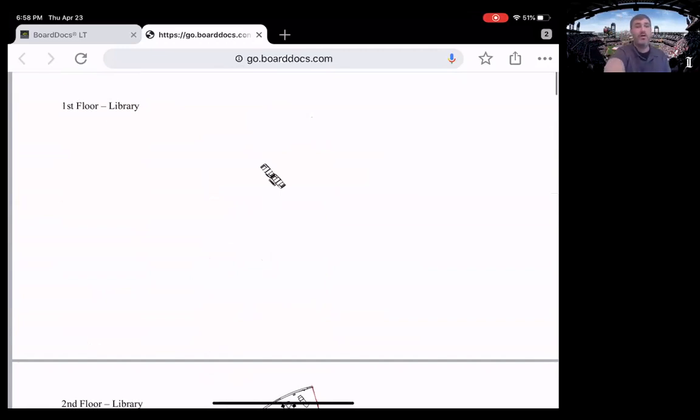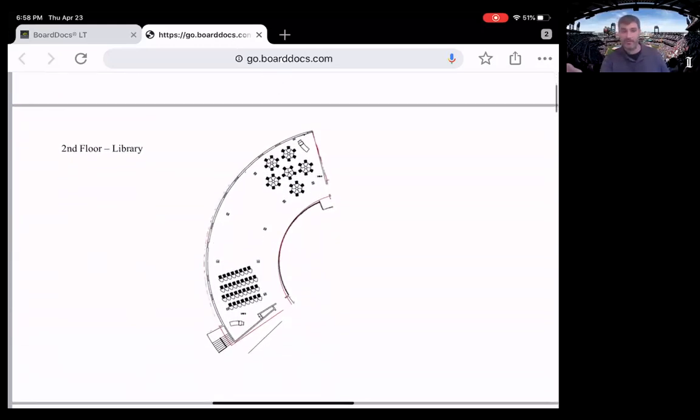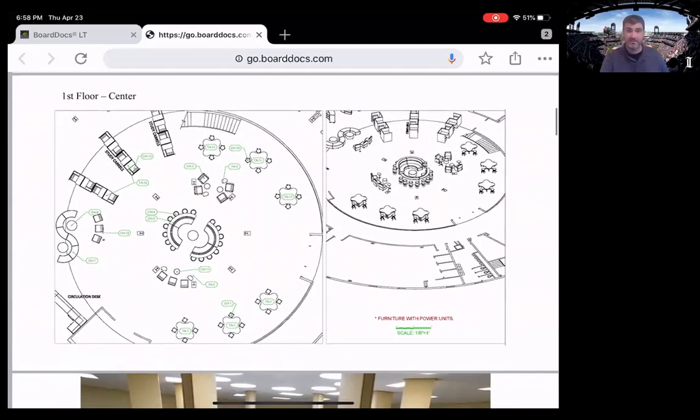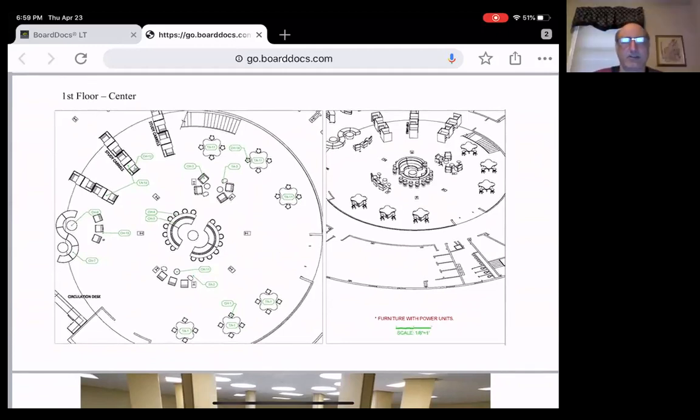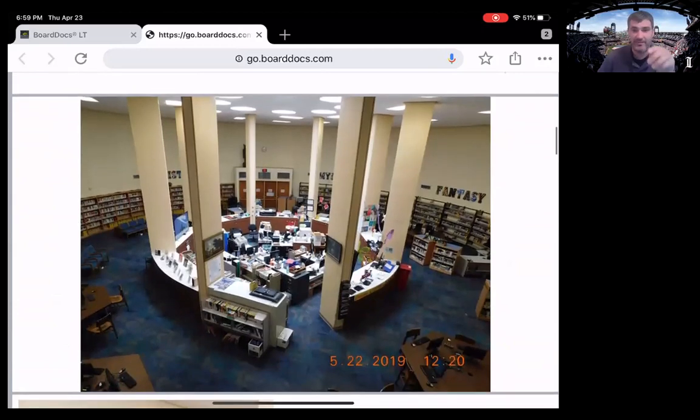All right, so on this first slide, it's supposed to be a picture of the whole library, the center of the first floor, and where the stacks and stuff are at. If you go to the next slide, that's the second floor of the library. If we go to the next slide, this is the blown up center area. Is this the current configuration? No, wait, let me get there. This is what it would be if we went through with the project. If you go to the next slide, that's what it's like now.